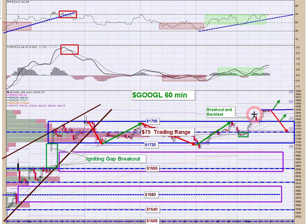Google, nice move, breakout, back test, advance, bull flag. If it takes out 1830, I think you can be long against that.